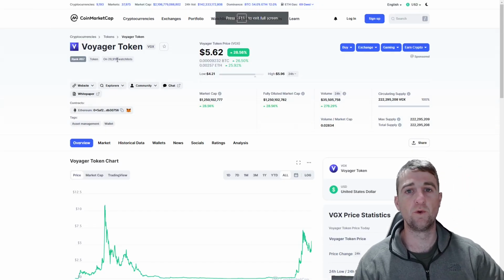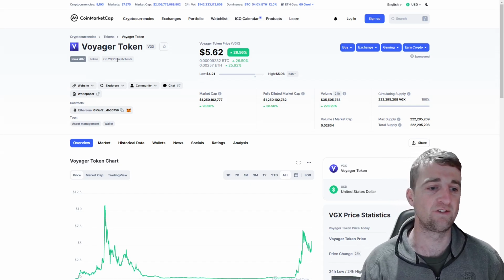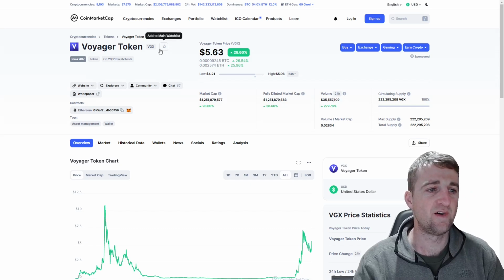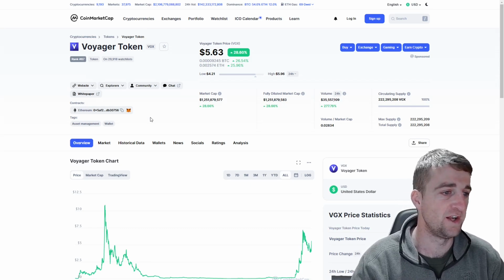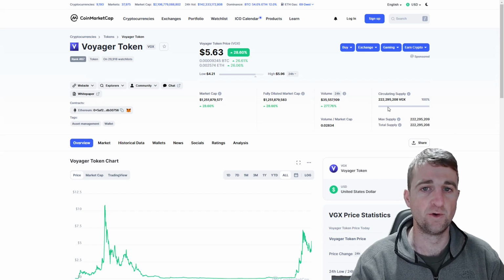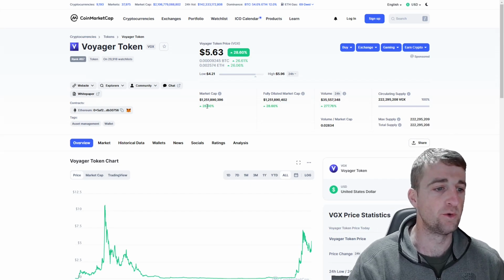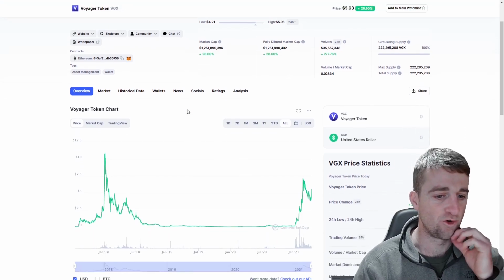So Voyager token, which is ticker VGX, is also on Binance as BQX. It just hasn't changed that ticker from a few years ago. So the asset is at $5.63. We are 28% up on today's trading. If you're looking at the maximum supply here, just shy of 223 million, and all of those coins are in circulation. We have a market cap of $1.2 billion. We are ranked number 87 out of all cryptocurrencies.